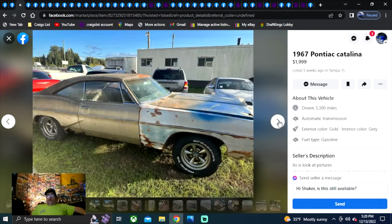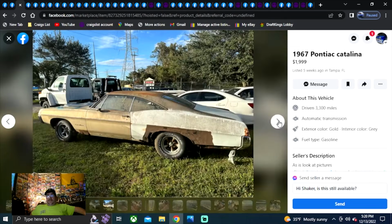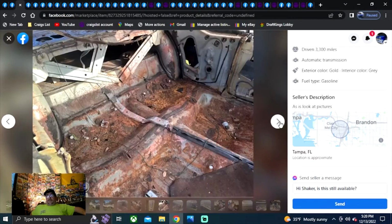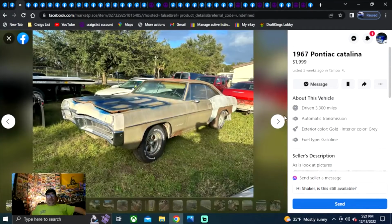Looks like quarters are rotted up. No engine, no trans. I do like the wheels. Looks like no interior either. So it's rusty. Doesn't have a title. Doesn't look like it was a 4-speed either. So it was an automatic. It says as is, look at pictures. That's all you get for descriptions. They took all the interior and the engine and trans out of that one. Again, the price is under $2,000.